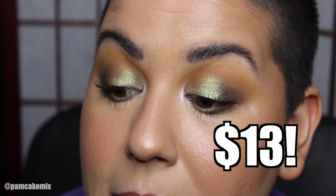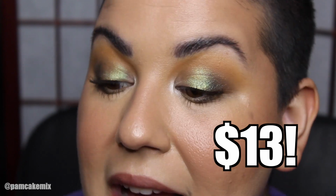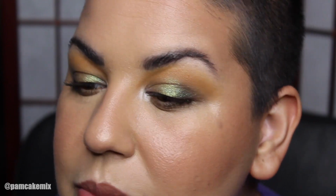This is the finished look. I think everything blended so well. It's very, very nicely pigmented. Quite impressed with the quality of this little 13 eyeshadow palette. I don't know what else to say. I love the duochromes in here. I think it's definitely a steal for duochrome. Duochromes are not cheap. They never have been cheap. And they're very, very hard to formulate or come by. I feel like duochromes are kind of dead right now, but maybe this can be its comeback. I don't know, but I'm loving the way that this turned out.